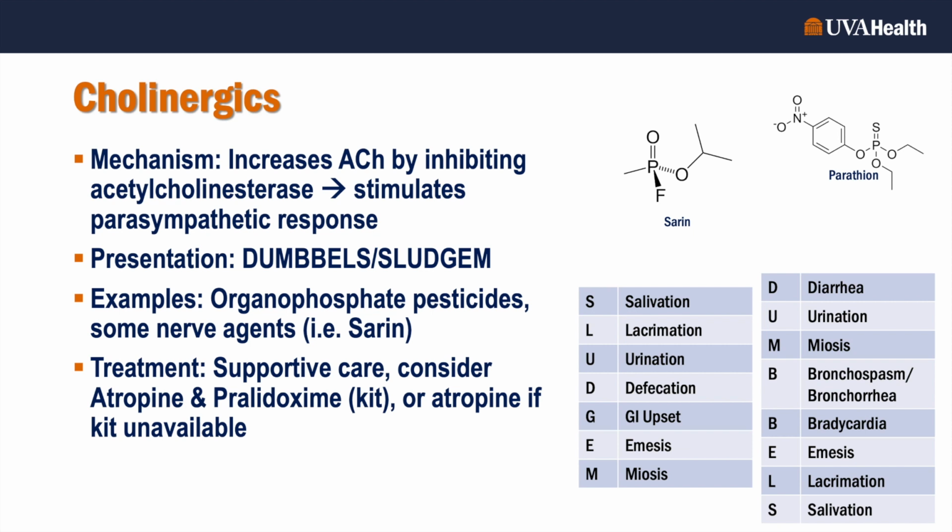acetylcholine that they have. Some examples of these, the organophosphate pesticides. A lot of these, like parathion, have been outlawed and really shouldn't be used anymore. But you do see them. You do see some other versions out there. Some nerve agents such as sarin. So the nerve gas attack back in Tokyo in the 1990s was the sarin gas attack.